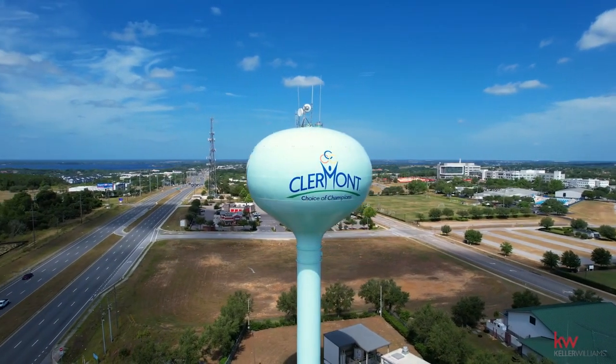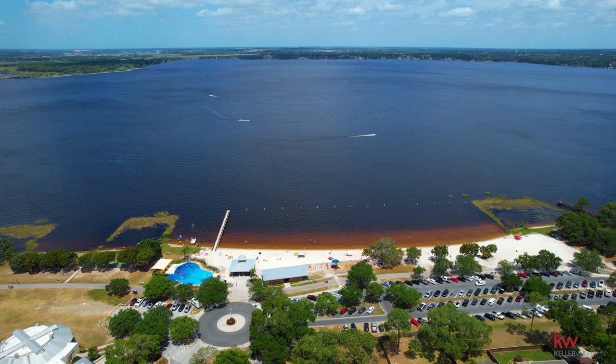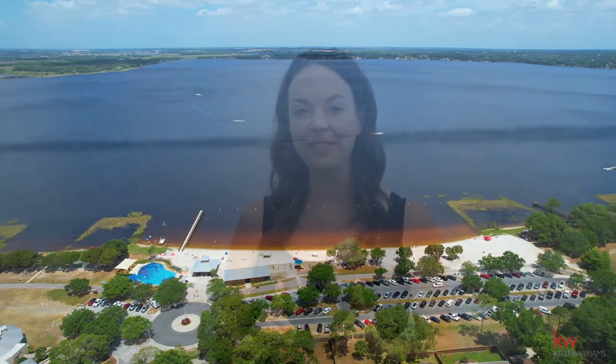In Clermont, Florida, here in Lake County. And Clermont is known for its chain of lakes. There are so many beautiful lakes in this community, and it has one thing that other parts of Florida do not have, which is hills. There's actually a little bit of elevation here, so we'll talk about all of that in just a minute.